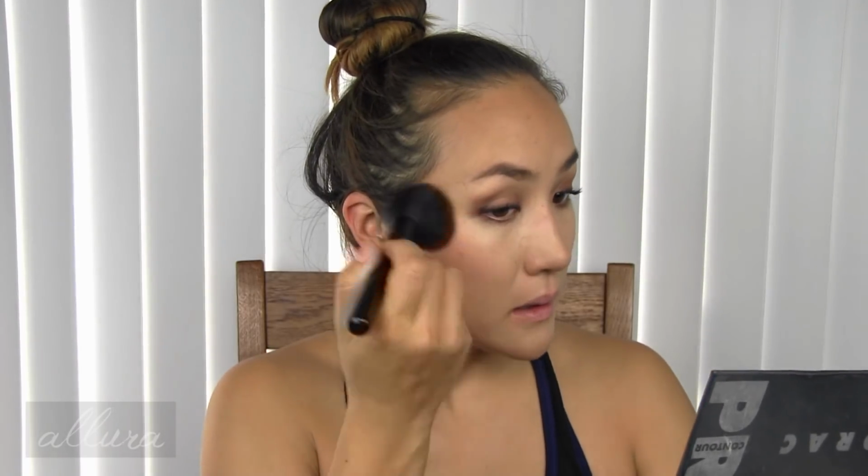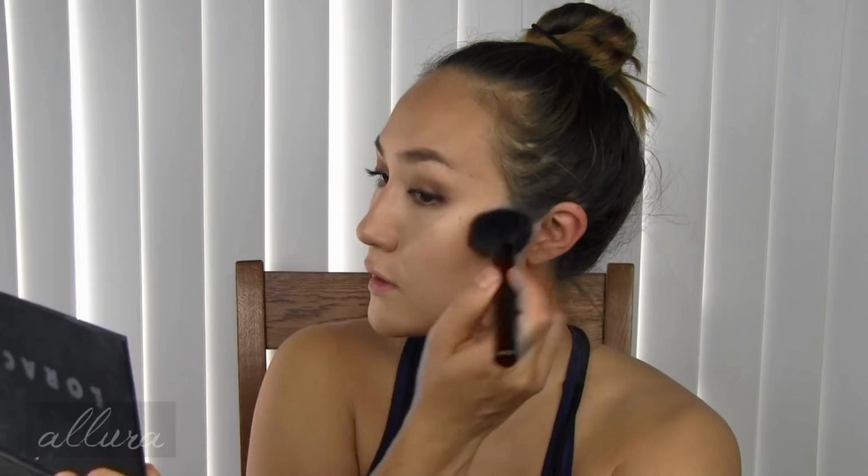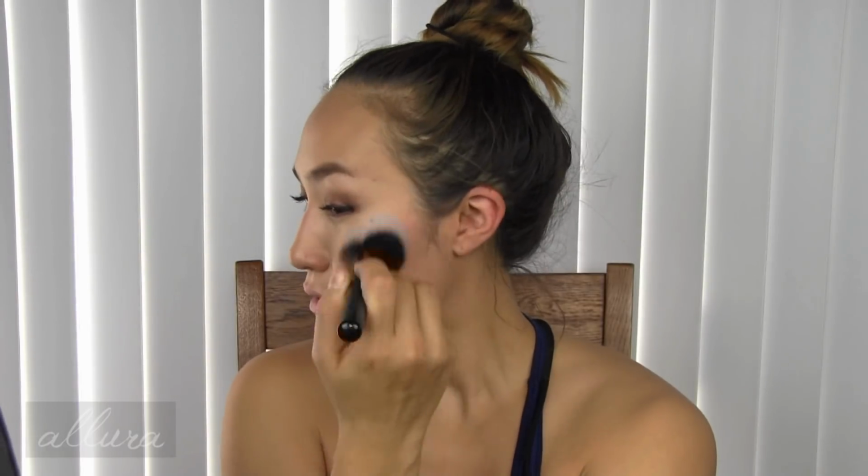Rounded powder brush. Just on first application or first pickup in the pan, it seems very dusty, but it applies really nicely. And this shade is a very wearable, soft, peachy pink shade.